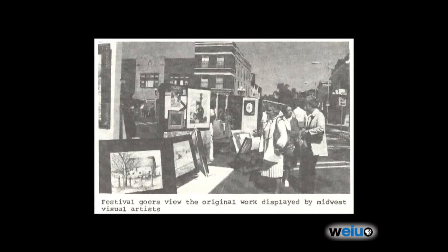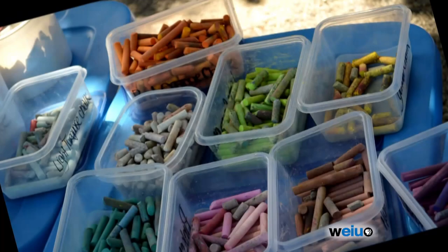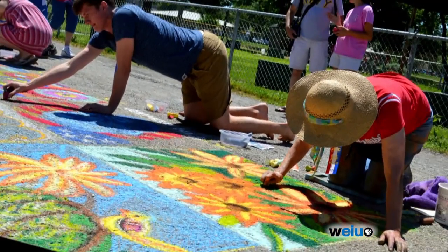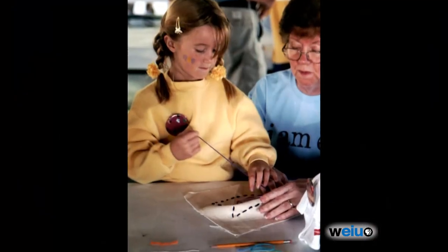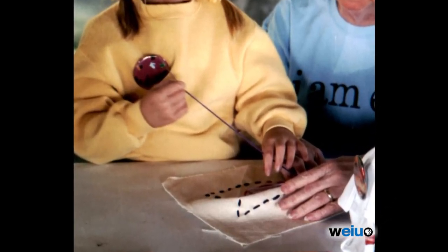It was at these outdoor festivals that our very first annual all ages art activity occurred, and that was the Great Charleston Chalk-In. Now you know it as the 4th of July Chalk-In because we moved in 1990 to the Red, White, and Blue Days, where it's been a regular activity. In 1991, we started Kids Arts in the Park, and that is very popular. The children love it. It's a morning of a smorgasbord of all sorts of hands-on arts activities that kids can enjoy.